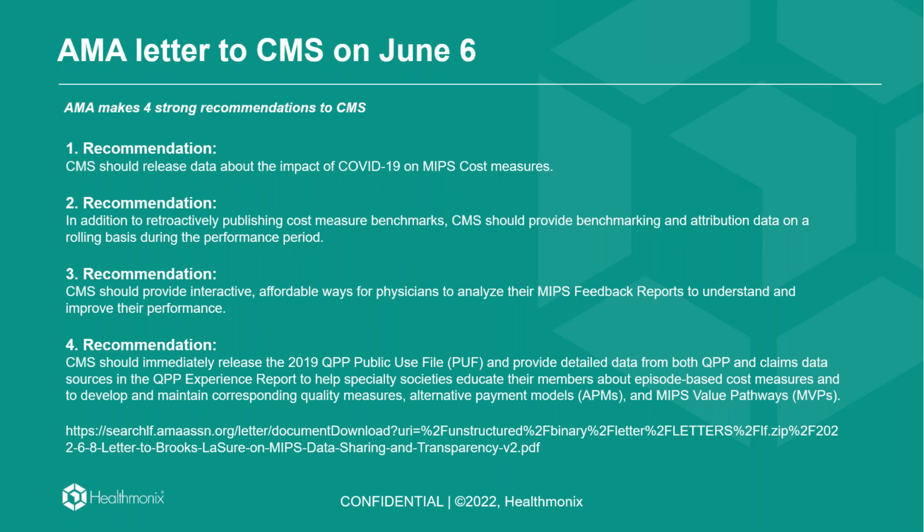CMS finally did publish cost measure benchmarks for, I think, 2018 and 2019. You can see those on the QPP website if you're interested, but they don't provide any more current benchmarks, and they don't provide any attribution information. So again, people are really working in the dark, and we're all trying to get CMS to release more of that information so that doctors can do what they need to do in terms of working towards achieving better cost metrics.